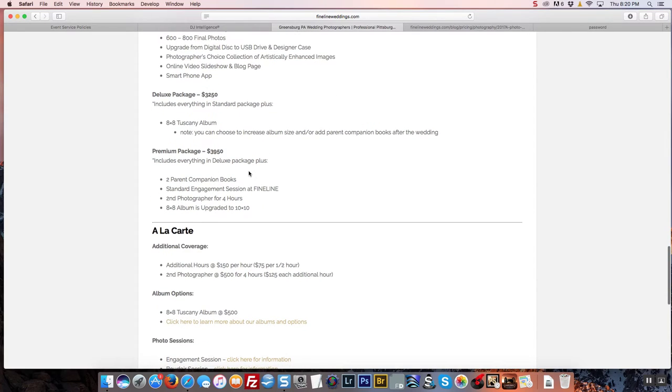Then finally, our premium package. This is basically the package that has everything. So this would be the deluxe package, and it would add two parent companion books, which we'll talk about separately in the virtual consult video about the albums. This would also be a standard engagement session at FineLine, here at our beautiful indoor and outdoor studio.